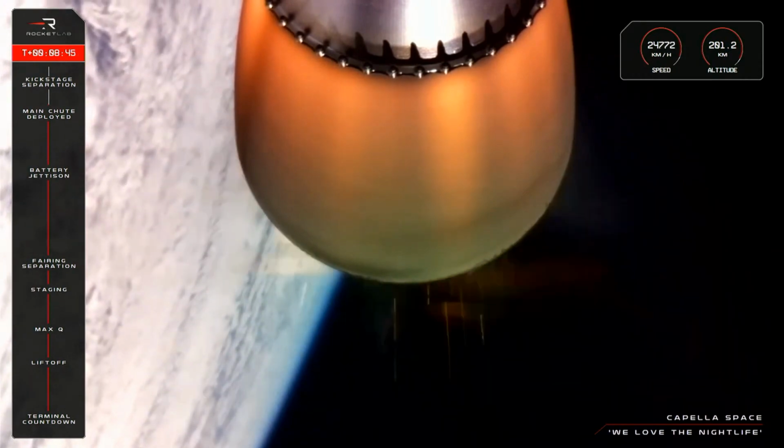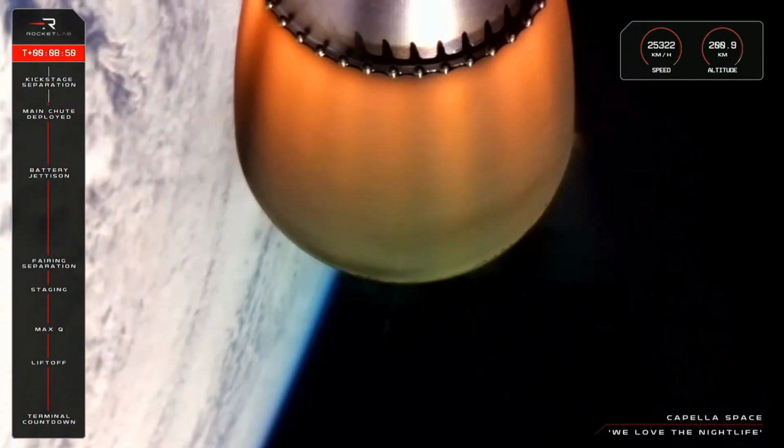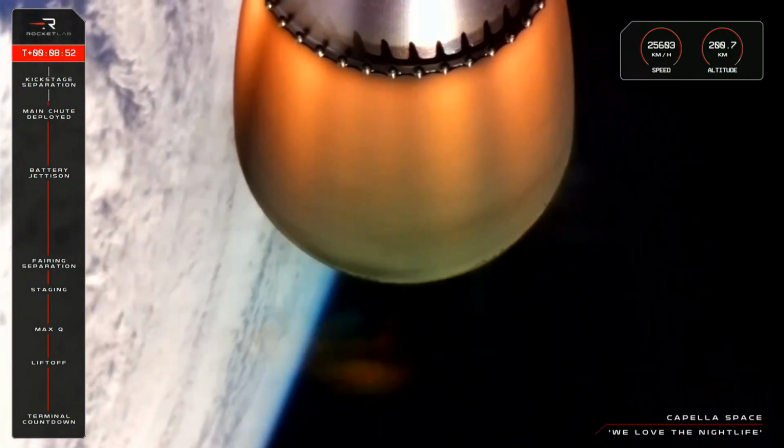That stage should now be floating gently towards the water out over the Pacific Ocean, where our recovery teams are in position and waiting patiently for that chance to move in.